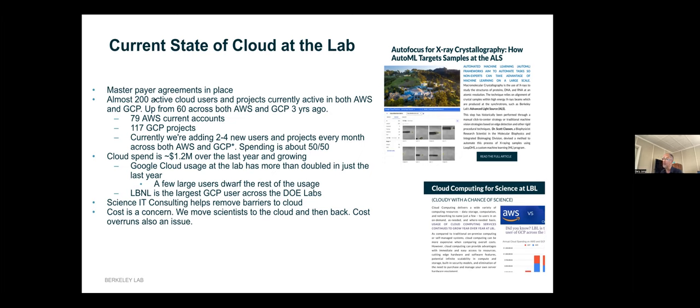But you could take a look here. We actually are big users of cloud. In 2017, we put in place the master pay agreements. This allows users, instead of using their credit card, to just use their project ID or their chart string, their money at the laboratory, and they can get onto the cloud without having to use their own personal credit card to do that.